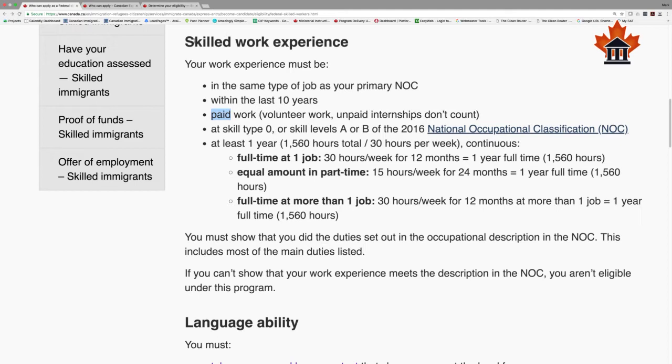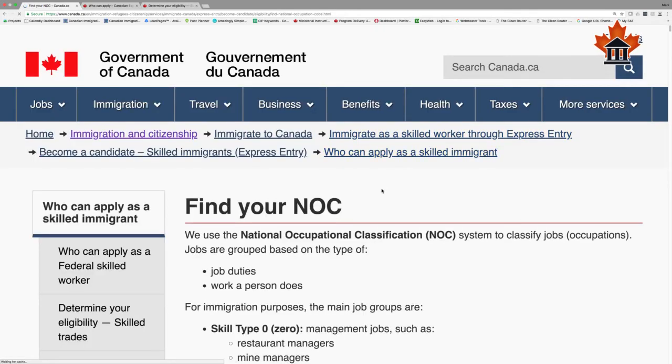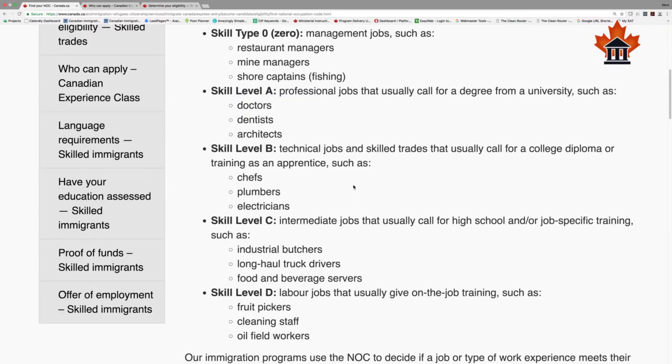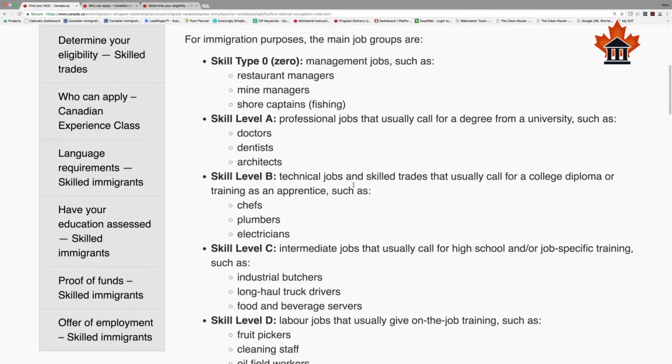Next, it has to be, as you can see up here, skilled work experience. Well, what is skilled work experience? This comes back to this NOC right here. It is skill type 0, A, or B of the 2016 National Occupational Classification System. And maybe we'll just click on it. This is the National Occupational Classification System. So you can try and go and search for your positions. But this basically breaks down what these are.